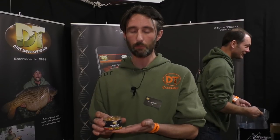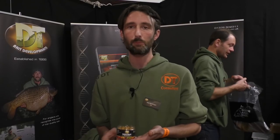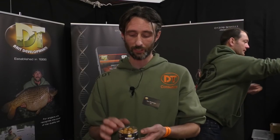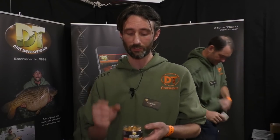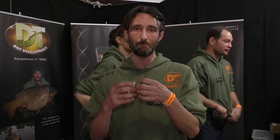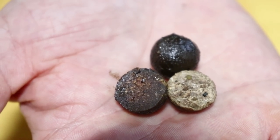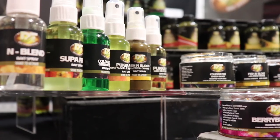The boosted hook baits I've soaked in liquid food and oils for probably 6 months. Now if you were to cut these apart, which I will do in a minute, you'll see that the oil and the liquid food has soaked right through to the core of the bait, which means that when you cast it out, it's immediately oozing attraction from the liquid foods, the oils, the flavour. So that's the boosted hook bait.